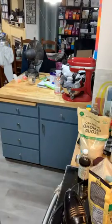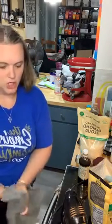Oh, do you guys want to see how the pumpkin bread turned out? Oh my God. It's so good.